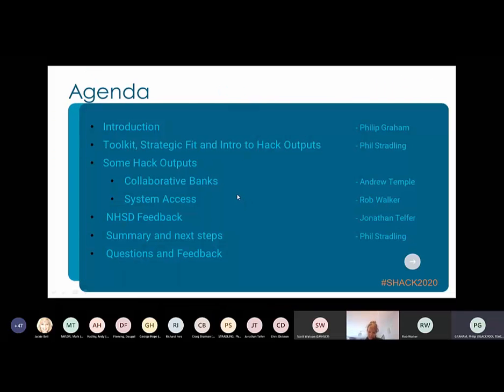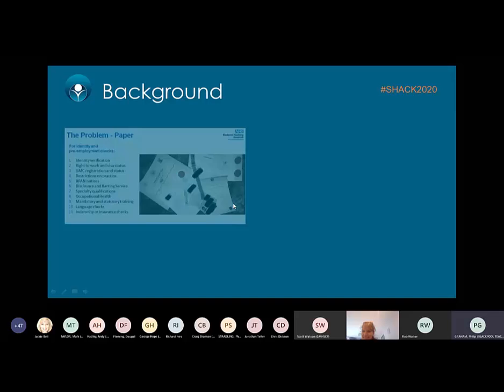So the agenda: an intro from me. Phil's going to go over some toolkit stuff. Then we're going to move into some of the hack outputs based on the use cases that we set. Jonathan's going to pop in and give the feedback from the NHS Digital side of things. Hopefully then we'll have some summary next steps from Phil, and then we can leave some time for questions and feedback. So I'm just going to blast through things.